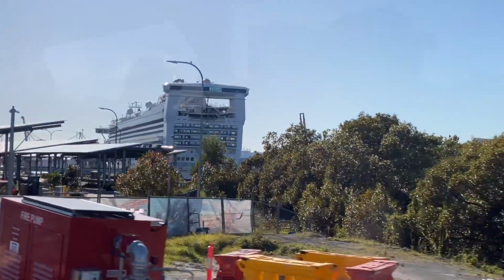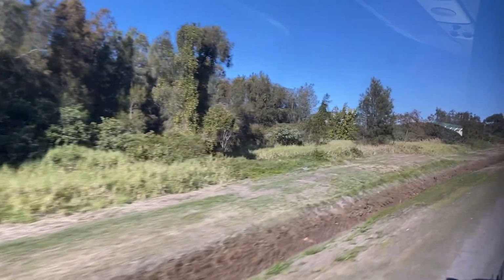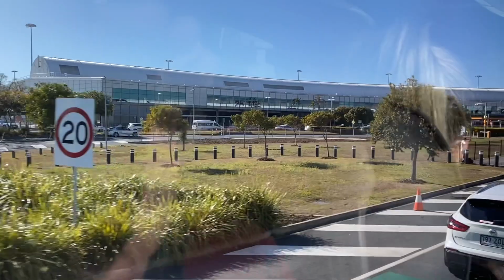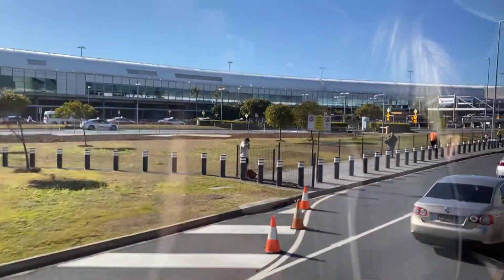P&O operated shuttles between the new international cruise terminal and Brisbane Airport, which is a relatively short 15-minute drive away. For the short jaunt south to Newcastle, I booked a QantasLink flight.